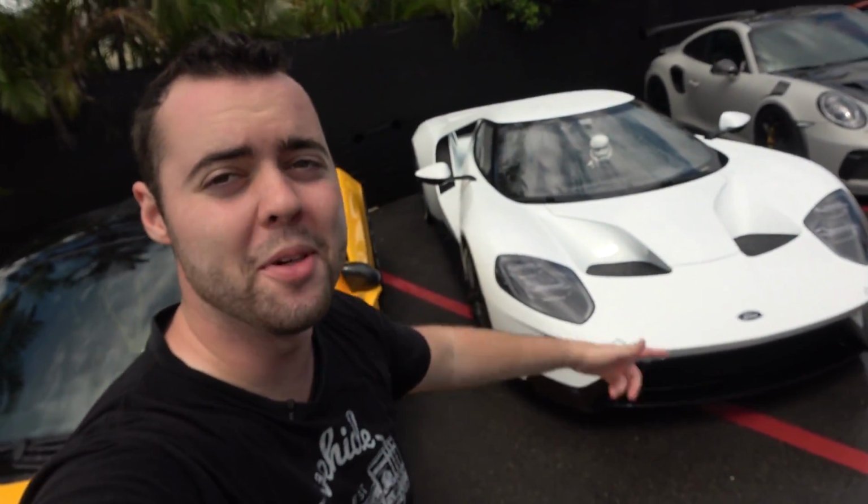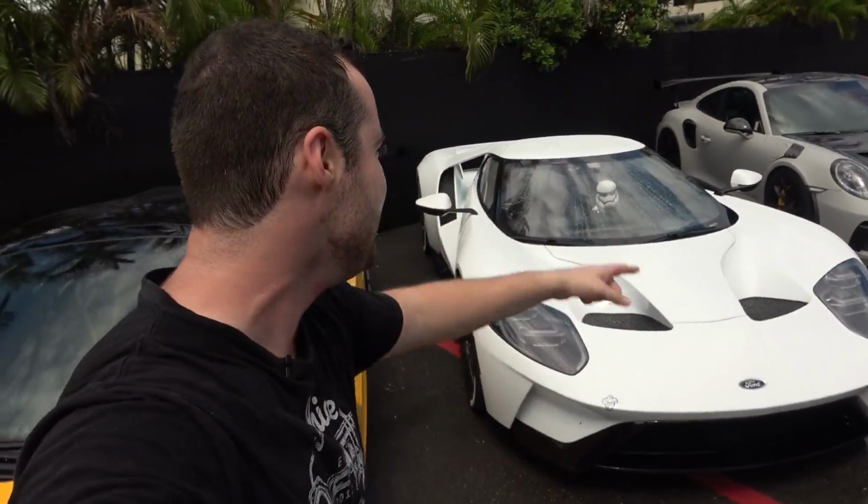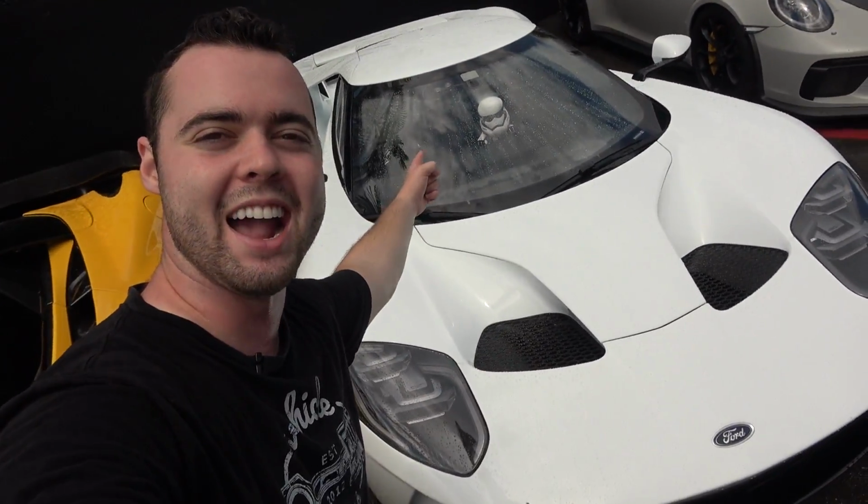I gotta say, I've never seen an all-white Ford GT before, but this looks absolutely badass. You probably can't hear me because the music is crazy right now. I love the Stormtrooper little guy in the window.